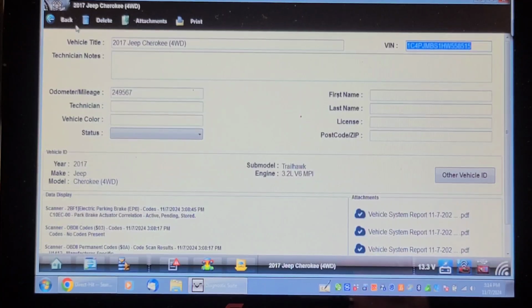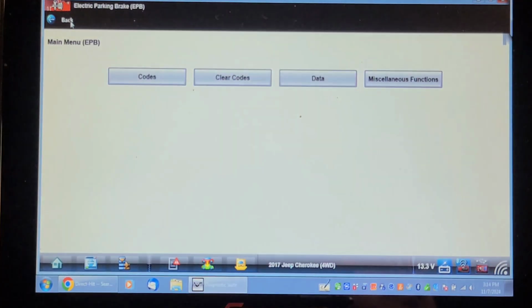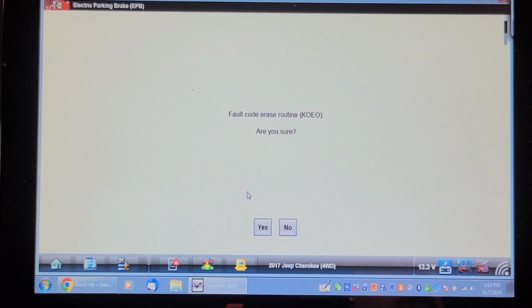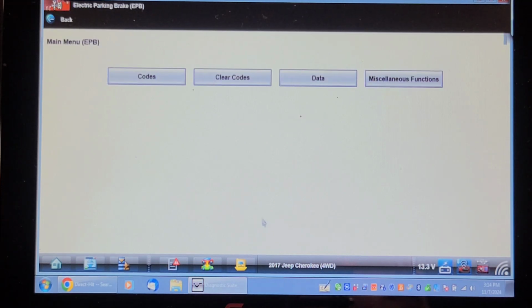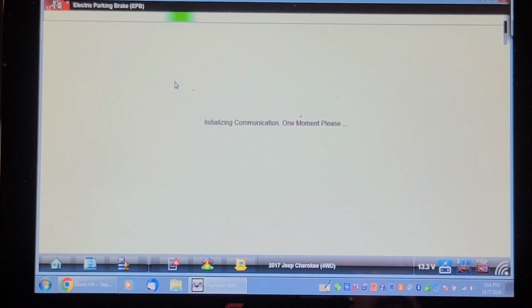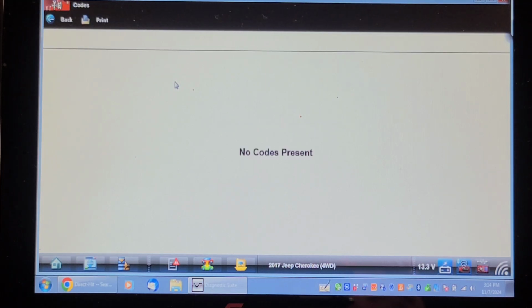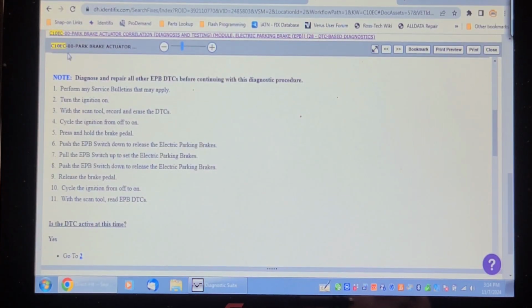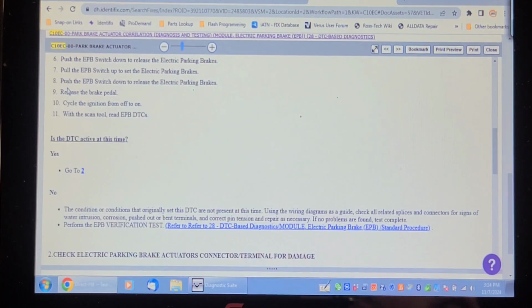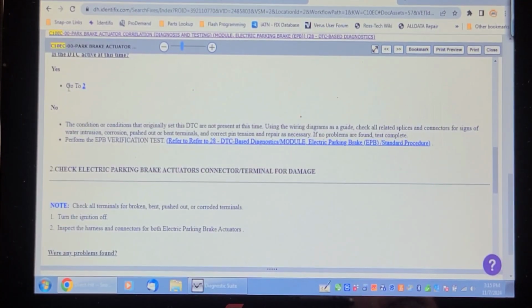Let's go back into the computer here. Clear codes. Remember, this thing had a dead battery when I went to bring it in. So that could account for all kinds of anomalies. Let's go back and have a look at it. That seems to have fixed it. So with the scan tool, read DTCs. No, the condition or conditions that originally set the DTC are not present at the time. Water intrusion, corrosion, pushed out bent terminals, correct. Doesn't mention anything about low battery voltage, but battery power is critical for everything.